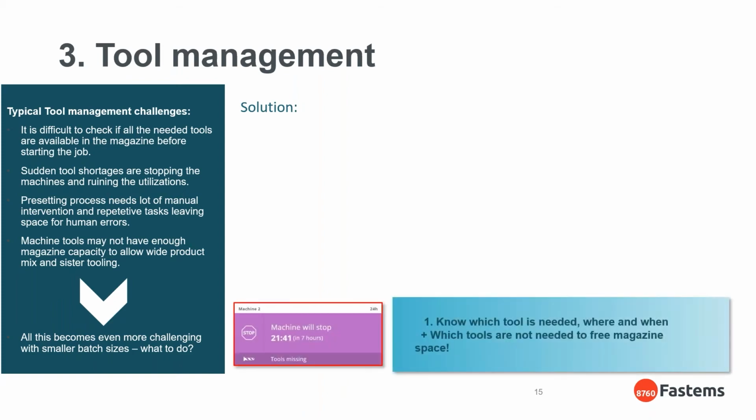So the first one is that you should know which tool is needed, where and when. And then in addition also to see which tools are not needed. So this is sometimes also valuable, if we don't have a large enough magazine, we can check which tools I don't need today. I can take them out and then replace those tools with some tools that are currently missing.